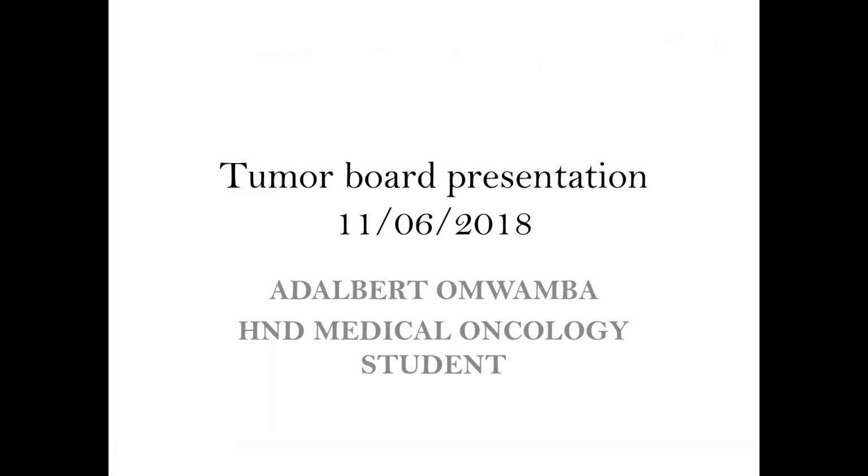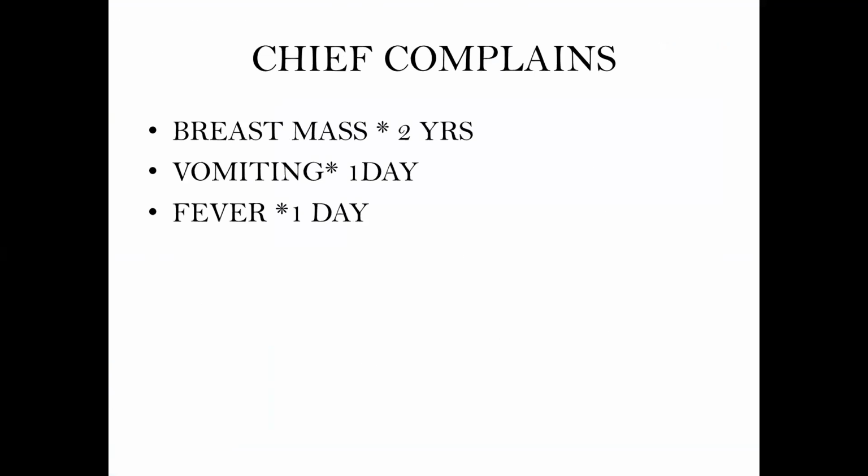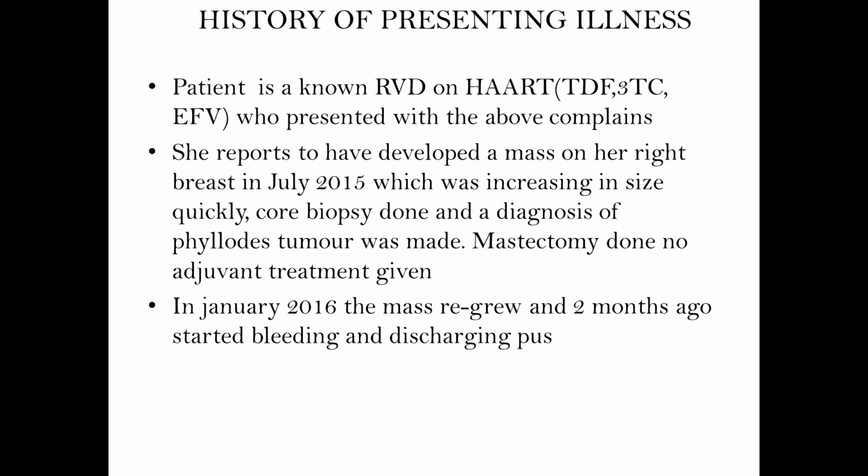So I'm Adalbert Omwamba. I shall be presenting a patient by the initials PAO, a 38-year-old female from Kisumu, admitted on the 4th of June. She presented with a breast mass that has been there for 2 years, 1 day of vomiting and 1 day of fever. The patient is a non-RVD on heart who presented with the above complaints.